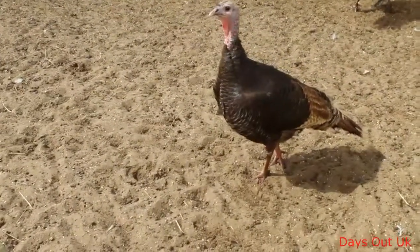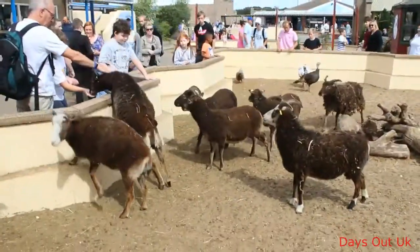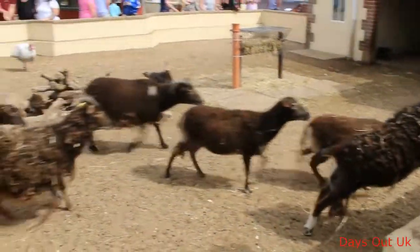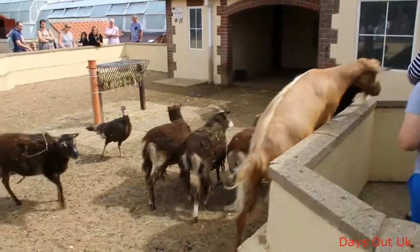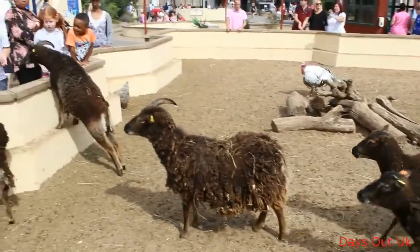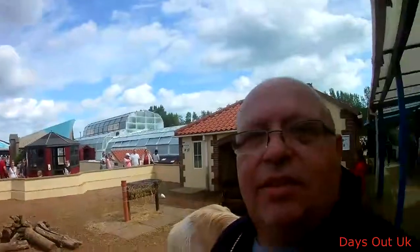Amazing to see this. Oh. Hello there. Hello there. Here you go, the other side of the pen. There you go. This light brown one's a bit of a thingy. He likes his food. Get animal food from the gift shop just over there. Look, 50p a bag, yes. There you go, 50p a bag if you heard. Bargain for the kids to have some fun with these goats.